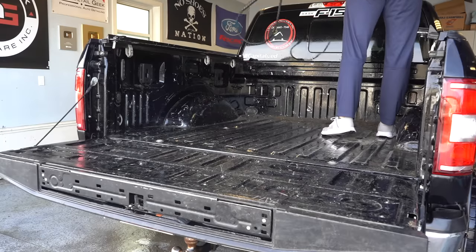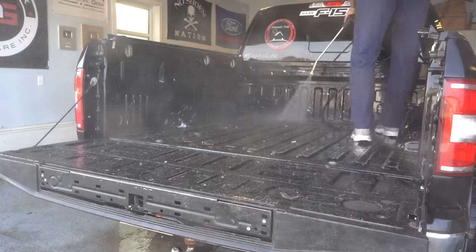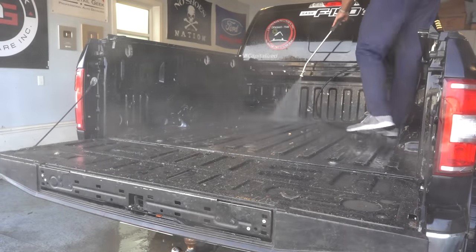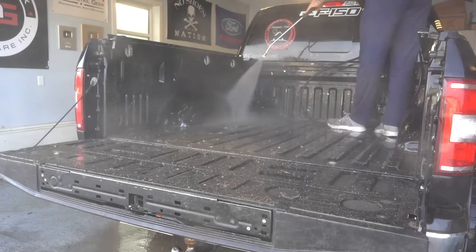All right, now getting started on spraying the box out here, and one important thing to note is that I always start by carefully running the pressure washer hose in between the box and the cab, so that way it stays stable and isn't sliding up and down the paint on the side of the truck, causing scratches.